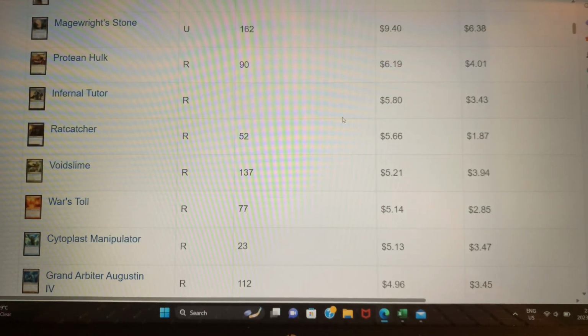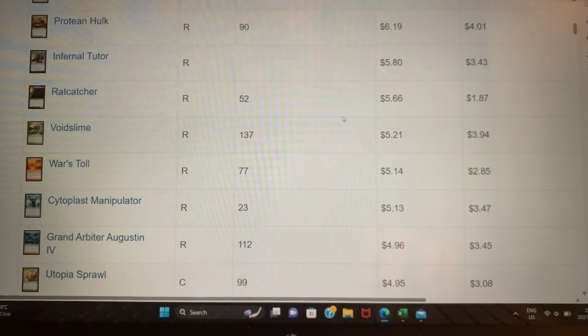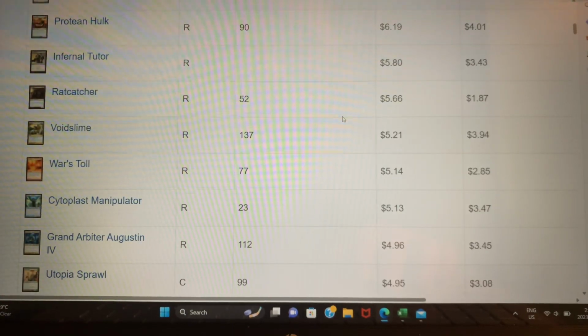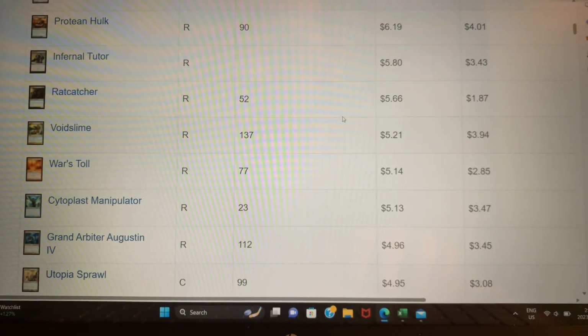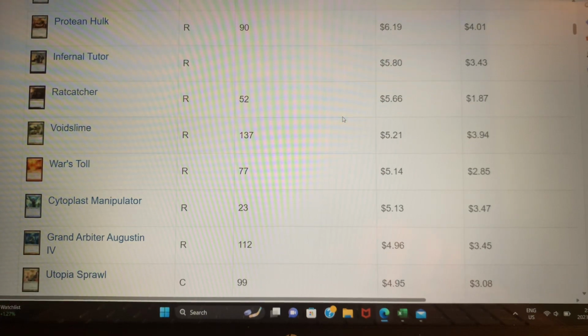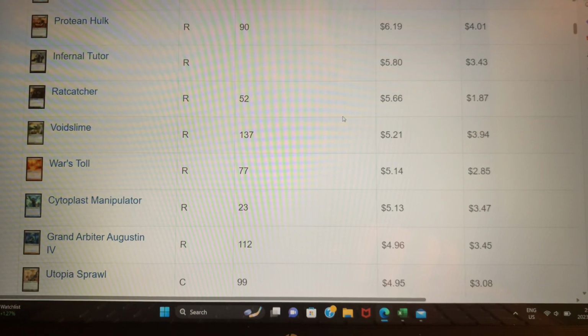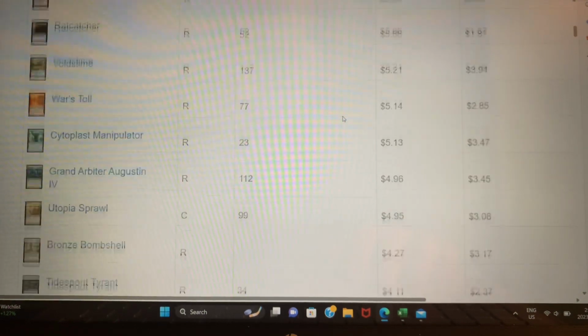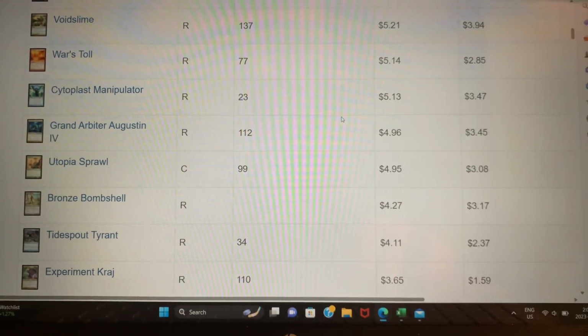It's the problem. Protein Hulk. Maybe, I think the last time it got hit was Anniversary 25 or Masters 25. Don't know how you want to call that one. That was a disappointing set, but Infernal Tutor, not really a good card in Commander, so I think it would get skipped. It's not really worth a whole lot either. If there's a rat theme, Ratcatcher, I could see getting hit. Void Slime, maybe Void Slime would get hit.